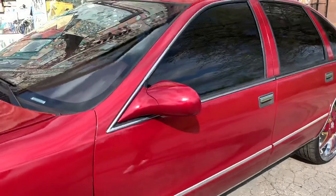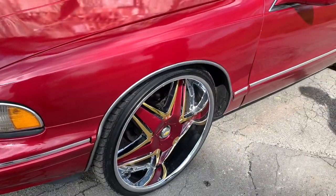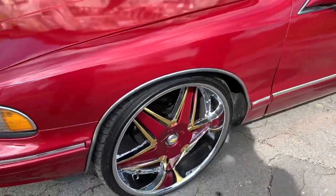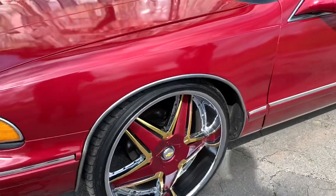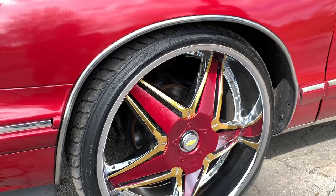What size are these rims? 24s. People don't know, it was spokes on here first. Yeah, 22-inch, chrome spokes. Yeah, you had chrome spokes on here. These nice. I mean, I had to evolve with time. No, the spokes was good, though. I like the spokes on a 9.5.